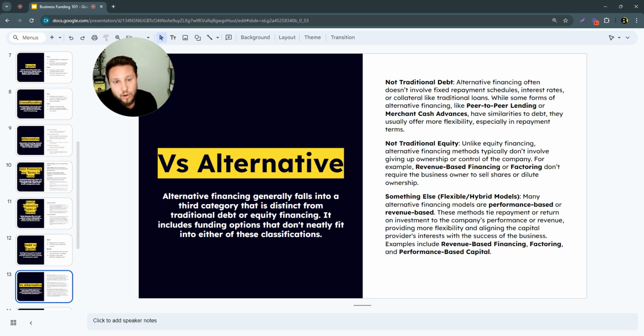And it's not traditional equity, because a lot of it isn't tied to any level of ownership in the business. So it really is something else. It's something in the middle. And it typically falls into things that are more metrics-driven, measure-what-matters aspects of the business in terms of performance, right?